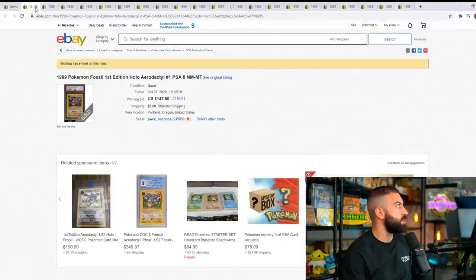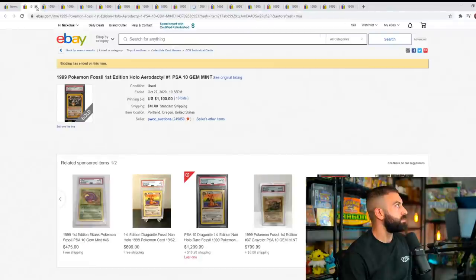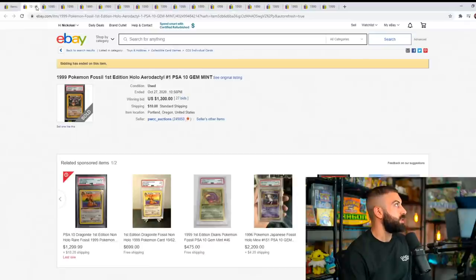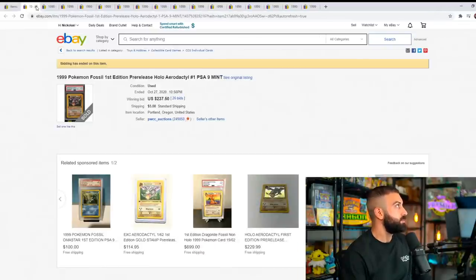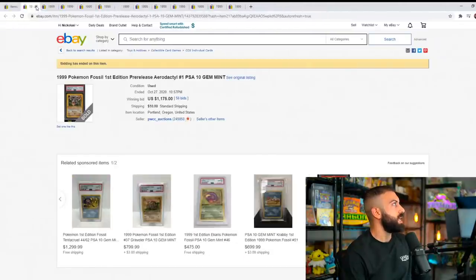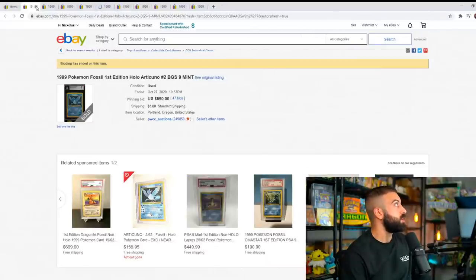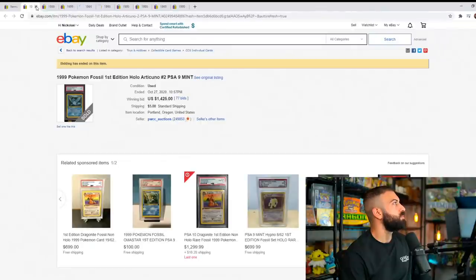So let's just skip through some of these lower grades. Nothing too crazy at 9. All right, here's a 10 Aerodactyl from Fossil going for $1,100. A $1,300 one. Then we've got the pre-release Aerodactyls in 9s going for about $250, $200-ish. Now we've got a 10 going for $1,175. Articuno in lower grades. So $1,400 for a PSA 9 Articuno.